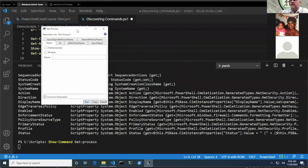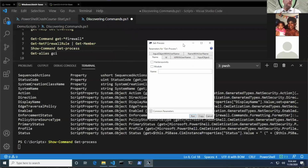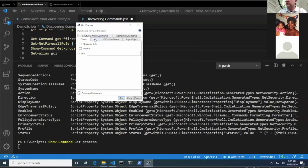So, the Show-Command. If you remember earlier, I was talking about how the ISE is a good transition from the GUI way of doing things to the command line way. You can do the same thing with PowerShell 7, but you have to use Show-Command, which brings up this dialog box. So these are the different attributes for Get-Process, right?